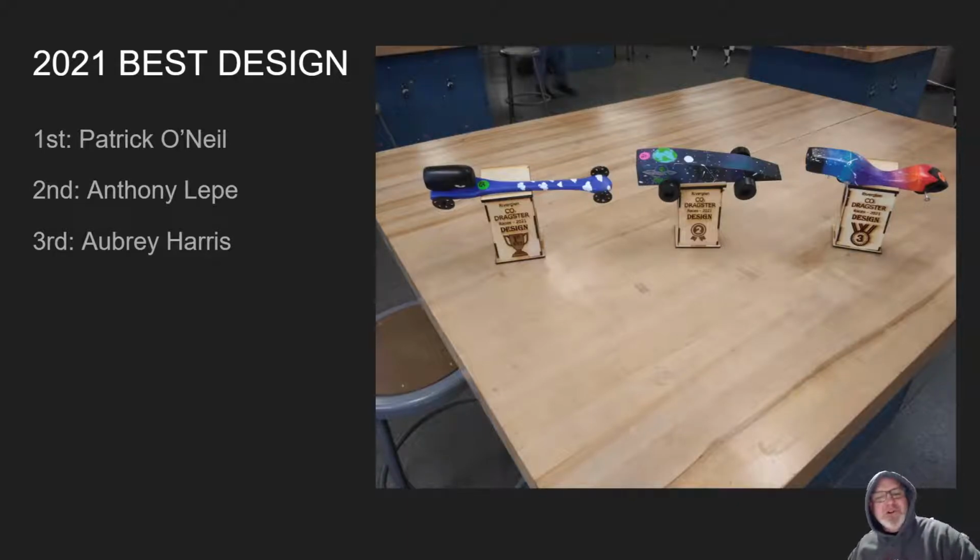So, first place, Patrick O'Neill. Good job with the Bullet Bill paint job. You know, stick with what works. People love that. Very crisp, neat design with the clouds on the blue and the black bullet on the back of the car with the eyeballs, the evil eye. It looks fast and it looks cool. Did a nice job.